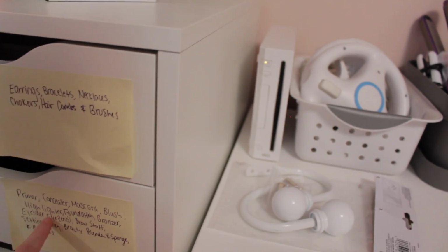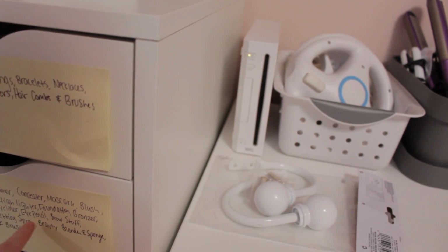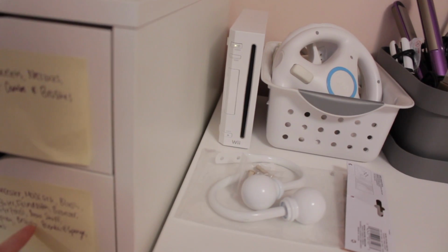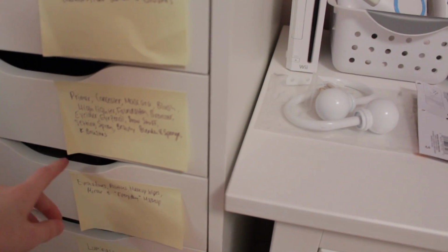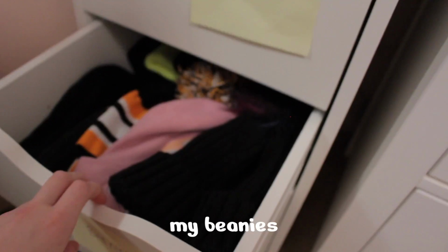And this one, primer, concealer, mascara, blush, highlighter, foundation, bronzer, eyeliner, eye pencil, brow stuff, setting spray, beauty blender, sponge, and brushes. This drawer, and this one we have eyeshadow palettes, makeup wipes, mirror, and everyday makeup, luminous and lip products. So this is all my lipsticks, hair stuff one, hair stuff two, my beanies, and the last two is literally so many scrunchies, it's not even funny.